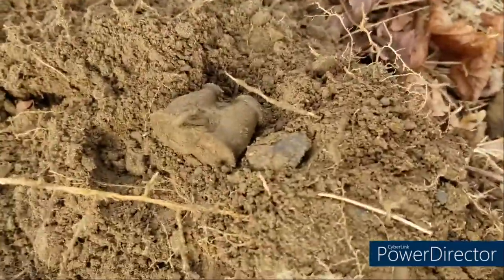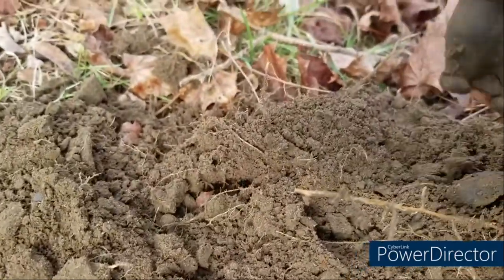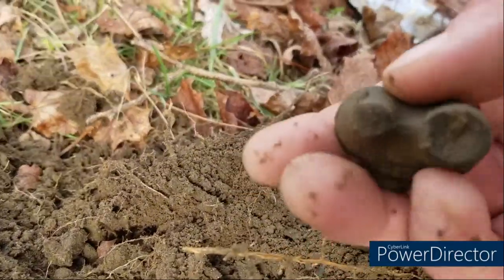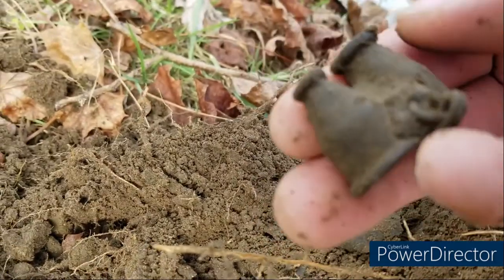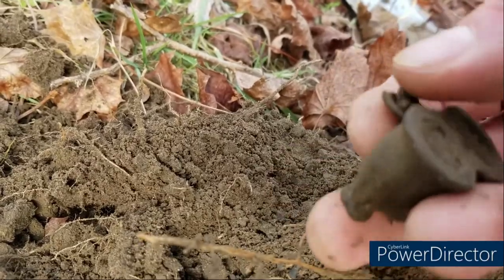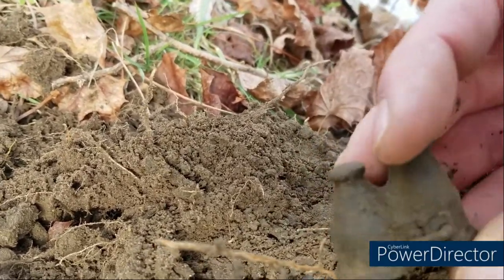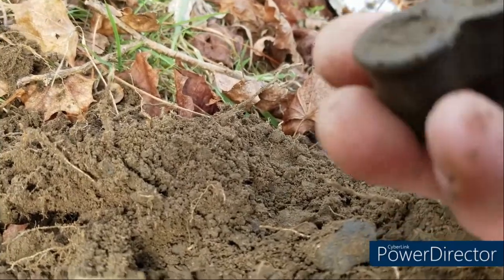Alright, I'm right next to the road now, which sucks. But I just got a very interesting, what the hell is that? It's like this brass sort of, it looks like a set of nuclear reactors with a little keychain on it. It's hollow on the inside. It's not hollow all the way through. It's old.